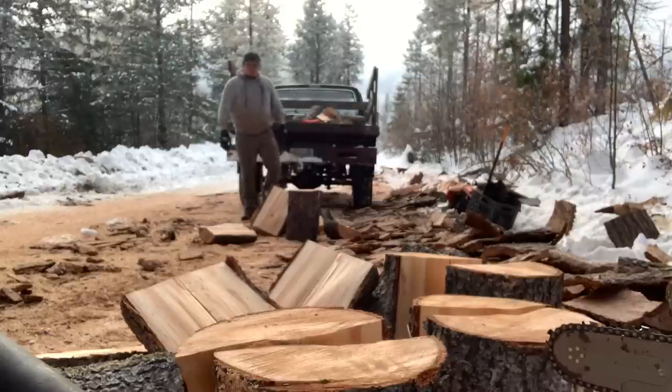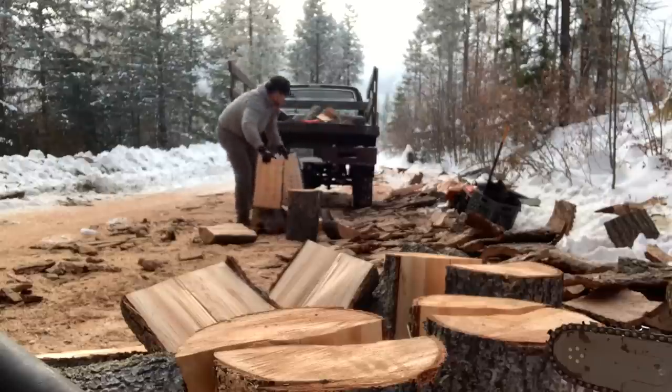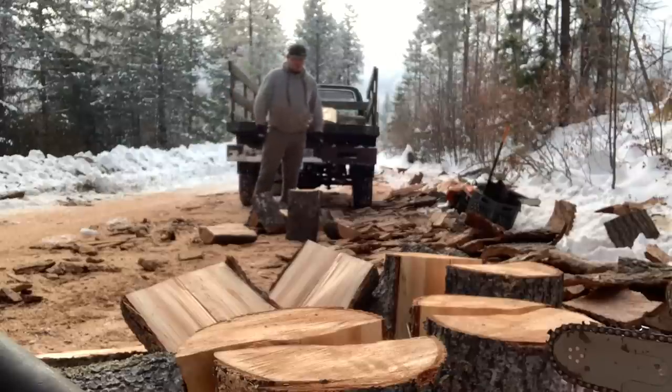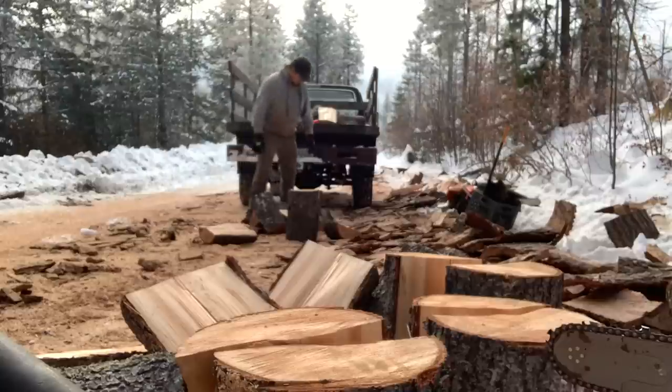I'll throw some of their junk out of the way. Do you know how bad that'll look if Doran comes pulling up in here, sees me cutting right here? I guess I got the video to prove it though.